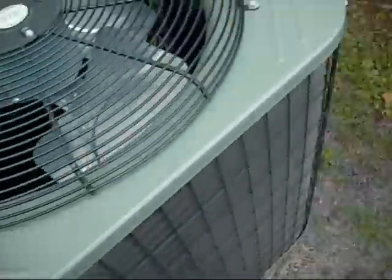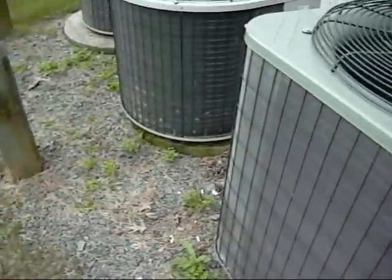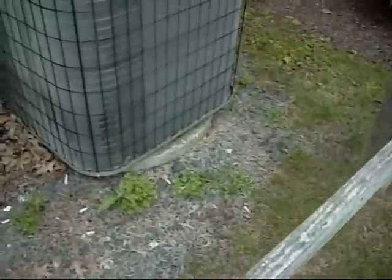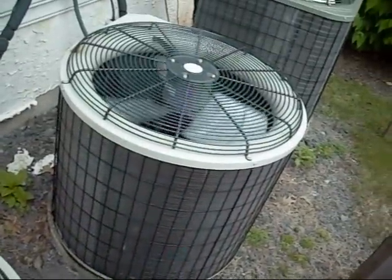Yeah, these are both heat pumps. I don't know if this one is or not. Yeah, this is a heat pump. All three of these are heat pumps. So that is a Payne. $47,000. It is a 4-year-old Payne teardrop unit. And there is what I believe to be a Goodman on the other side here.